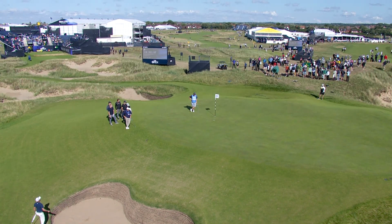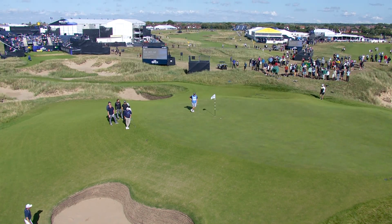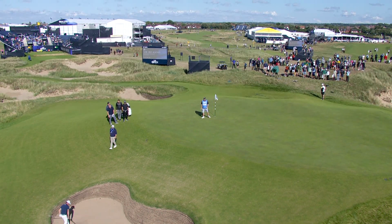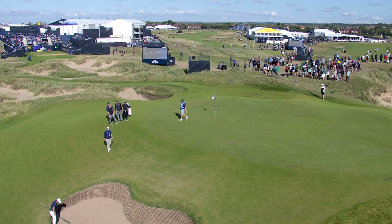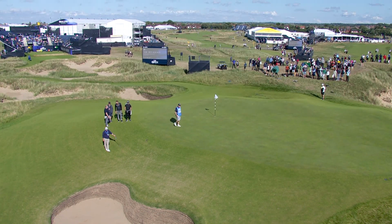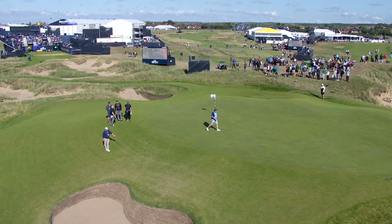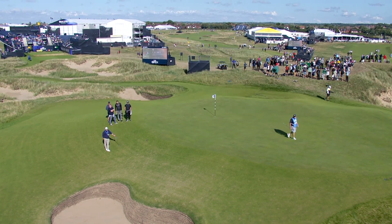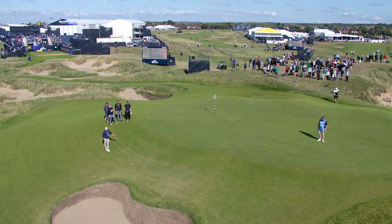It's a great story. Some of the feedback we got after Tiger won here in '06 and then when Rory won here in '14 was that Royal Liverpool stands up as a really good golf course, but it sort of lacks the drama at the end. It hasn't got the 17th Road Hole of the Old Course. It hasn't got that massive jeopardy at the end.